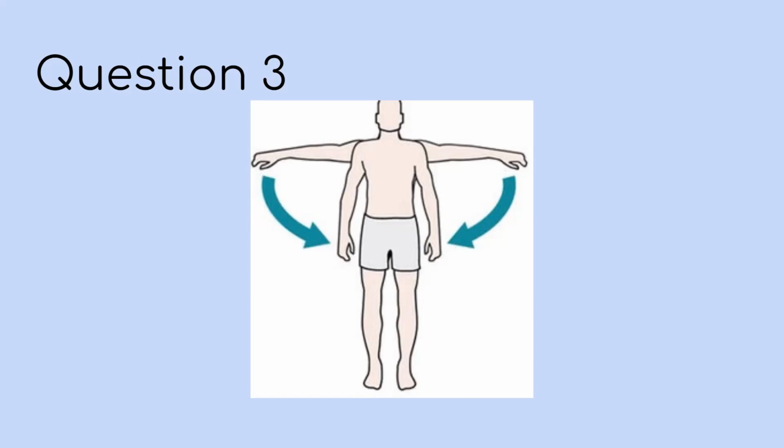And pronation is just facing downwards. Supination is upwards, pronation is downwards.